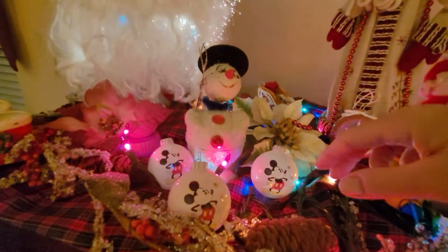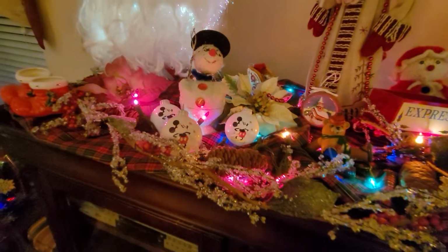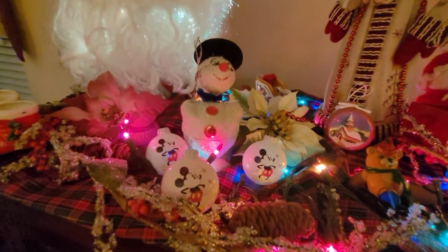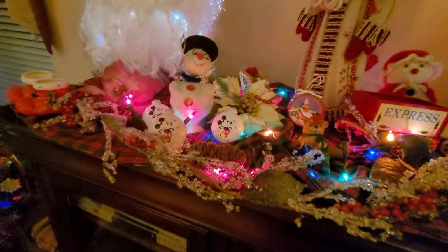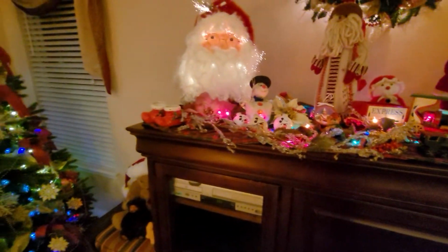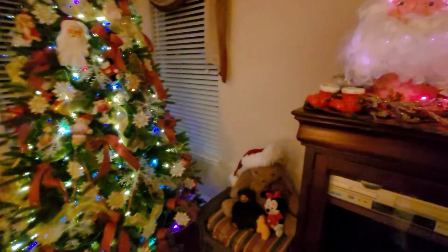These came from Epcot, 1982, first year it opened. This was in Germany. They had the balls. It came as 9, but after years of cats knocking them off trees, I have 3 left. And that was it.